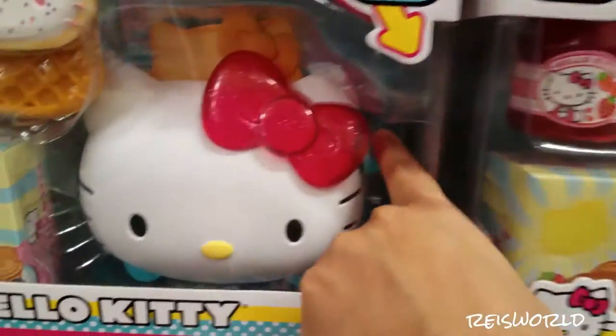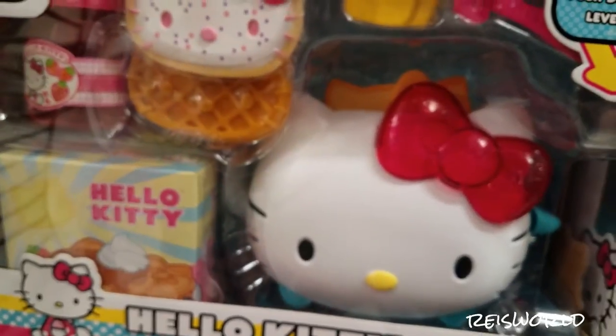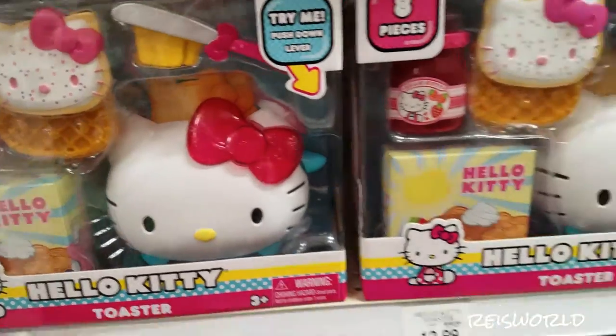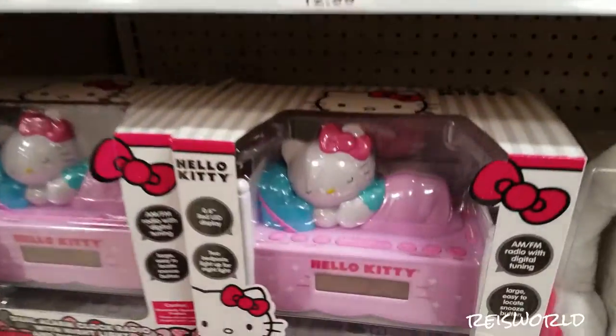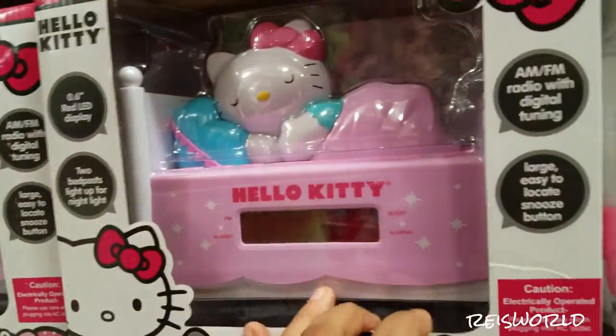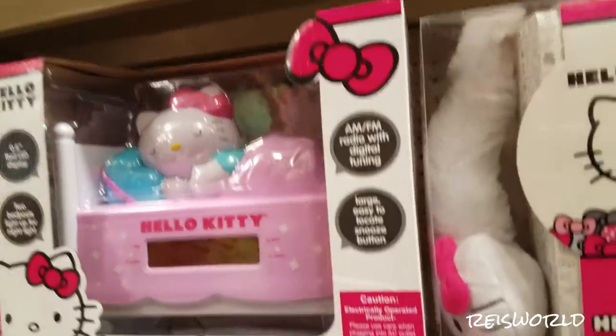It probably is. In real life though, in Tokyo, Japan, they have a Hello Kitty cafe. I know, I really want to go to it. Look at the alarm clock. That's really cute. You know, after this popped up, it would have been cute if it made the ding sound. Oh yeah.